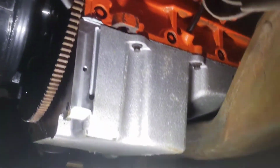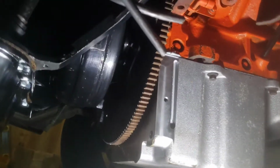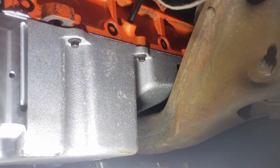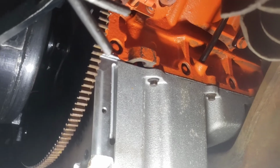Motor's in. Running the hot rod pan. Plenty of clearance, as you can see, even with the transmission down on the jack. I have it down so I can get to the transmission lines. So once I go up, you're going to get even more clearance there. So that worked awesome. That's the hot rod oil pan for LS to fit into your older cars. That works great. So we have plenty of room there to run pipes, everything. All right, let's get from underneath here.